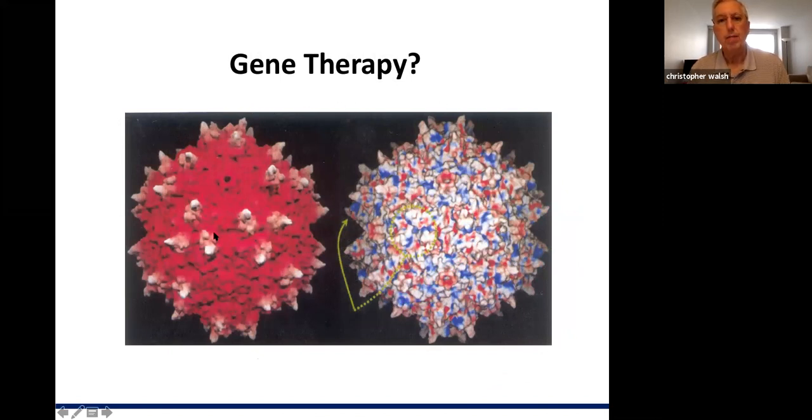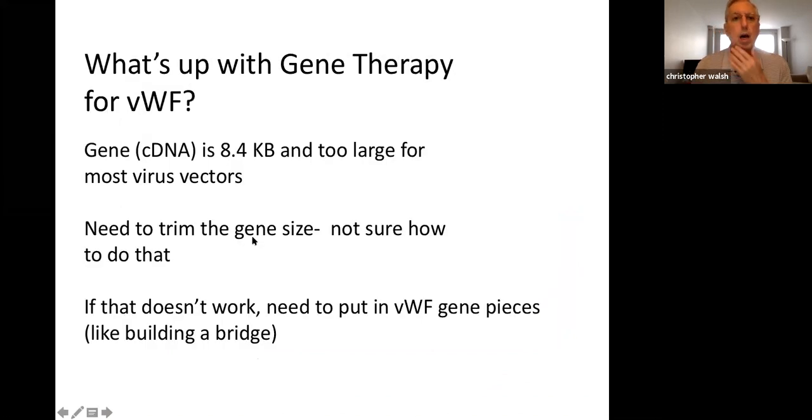This is the AAV virus, adeno-associated virus. And basically, why hasn't anybody done gene therapy for von Willebrand's? So what I told you is that this is a huge gene and really doesn't fit into any of these viruses. The viruses just act as a suitcase to carry DNA or some kind of genetic material around. There's really no good way to do that, at least not the whole gene.